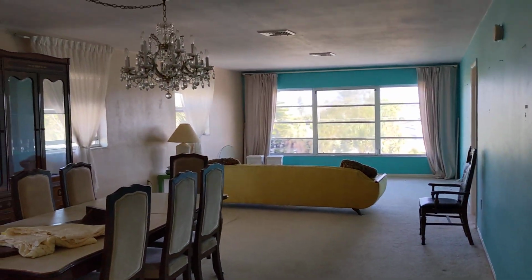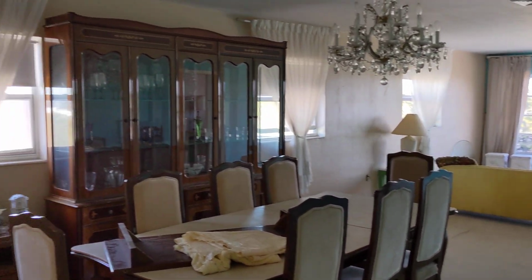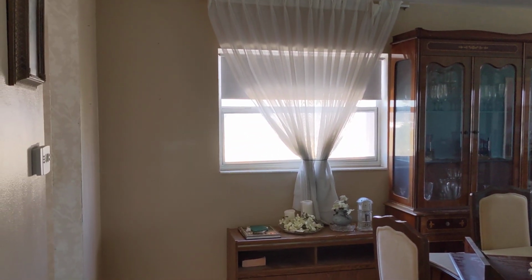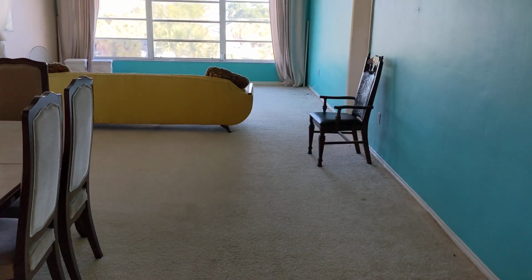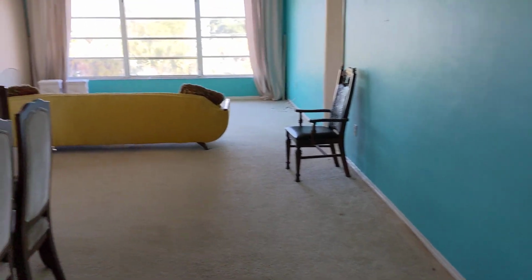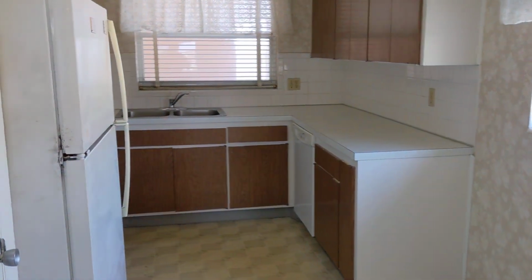Great big open living area. It's light and bright in here. Kind of a high ceiling too. I like that. The carpet is wrecked. Definitely needs to be replaced. The kitchen is in the back.